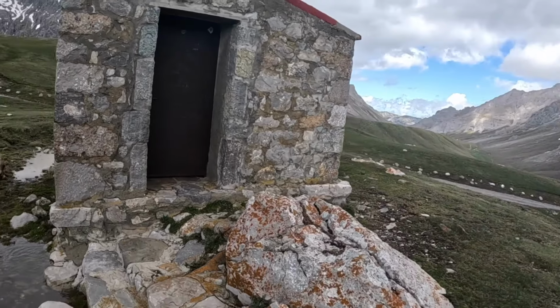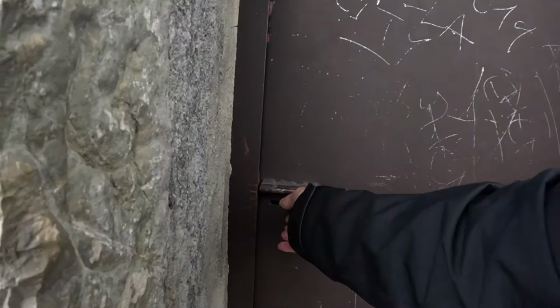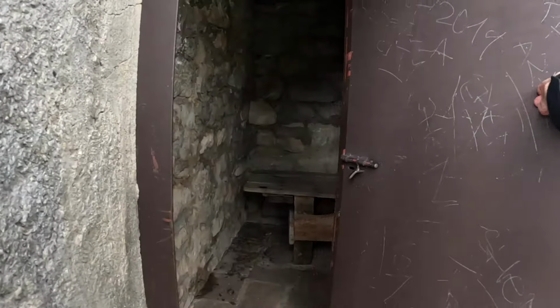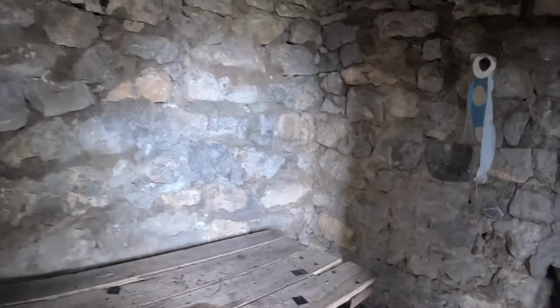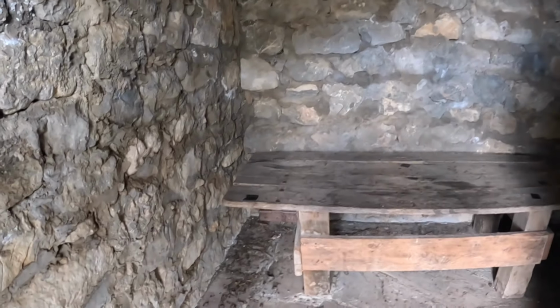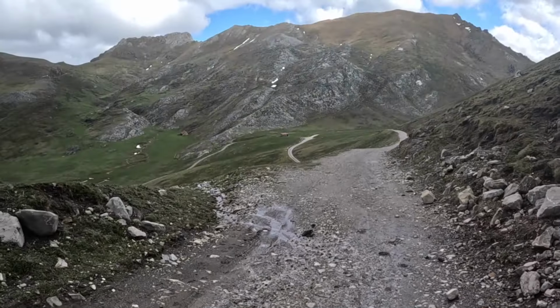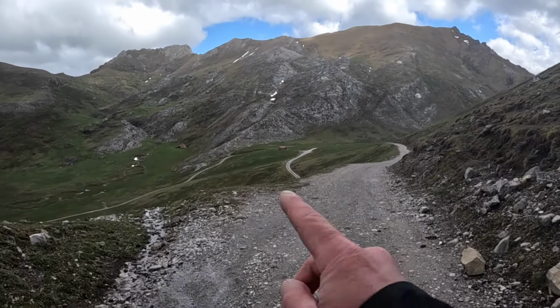Right, there you go. So that must be like a little bothy. Ooh. Oh. Toilet paper. Lovely. So that is an emergency shelter. Yep. Looks like there's a couple more shelters there as we come down here.